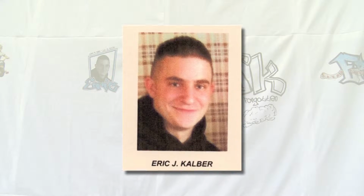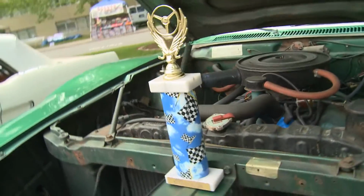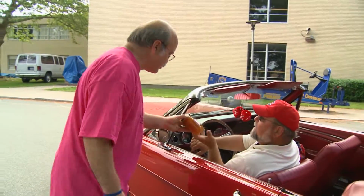He loved cars ever since he could walk, from a big wheel all the way up to the age of 20 when he passed away. He had many vehicles, loved working on them. You would want to come here to see a martial arts demonstration, eat delicious food and have cold drinks, get to meet other people who own cars.